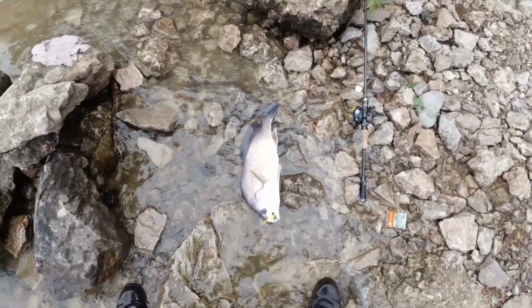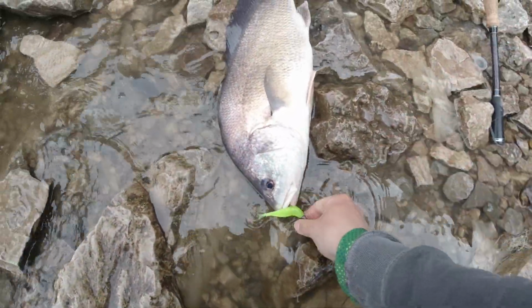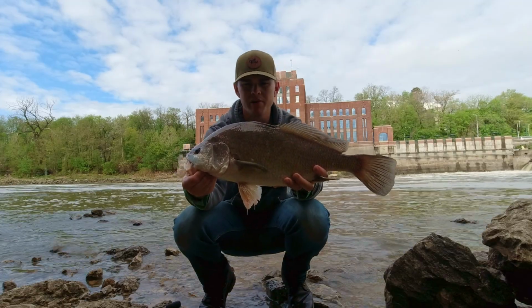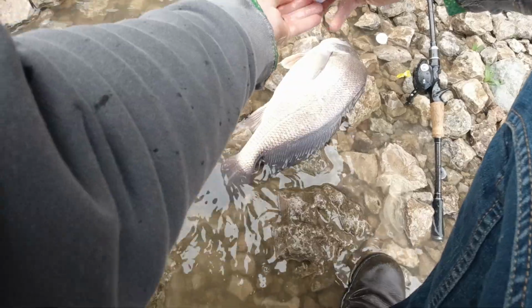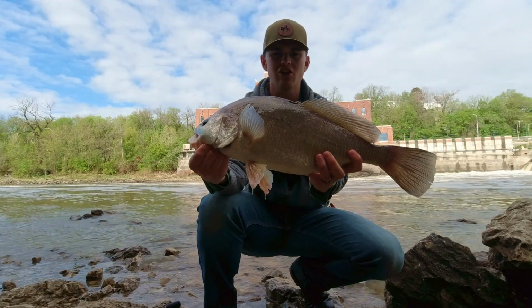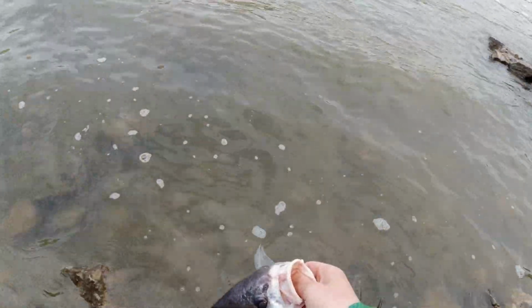For a river drum, that's surprisingly clean on the EFH Siren. Not exactly the hybrid striper we were looking for. That's a big drum though. That's probably 3.5 pounds, I'd say. I'll have to get a measurement or weight on him. Okay, so he is 20.5 inches long. Pretty good sized drum. Thanks for biting, dude.